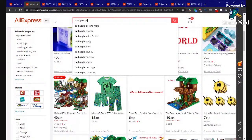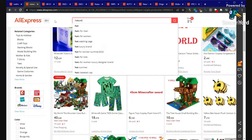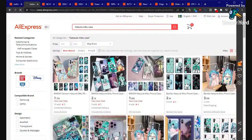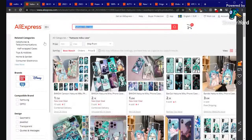Apple AirPods. Let's look for something that Dimitri the Awesome Guy likes, I think. I don't know. Hatsune Miku. Oh my god. Why would you want a Hatsune Miku case for your iPhone or whatever the heck that camera lamp looks like? I have no idea what that was. Anime. Okay. I mean, Hatsune Miku.